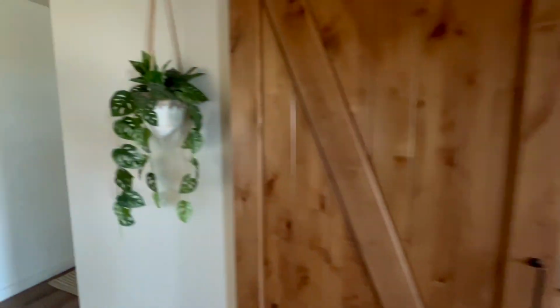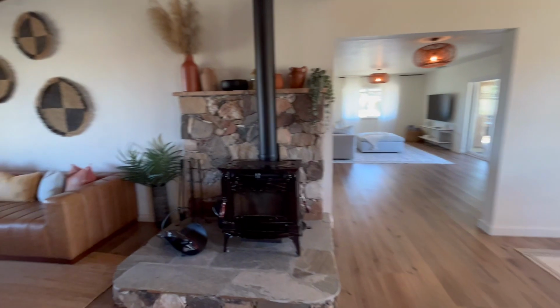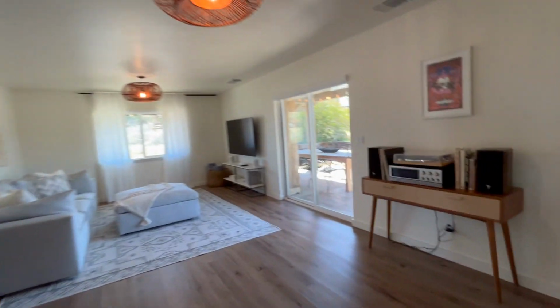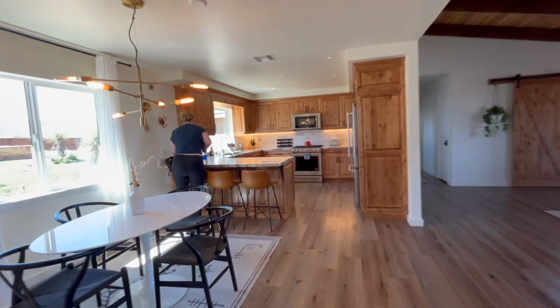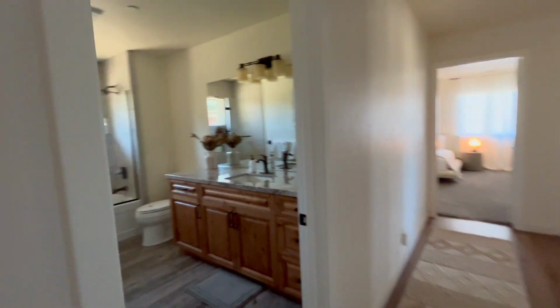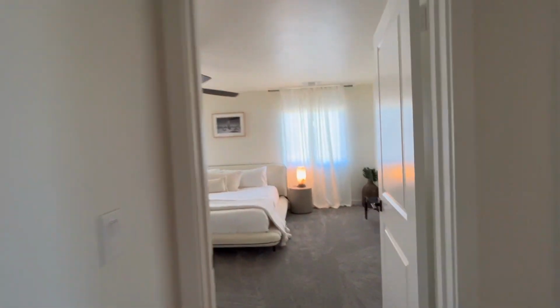Swanky. Holy cannoli. This is beautiful. Like stunningly beautiful. Wow. Huge kitchen. Huge bathrooms. There's so many rooms.